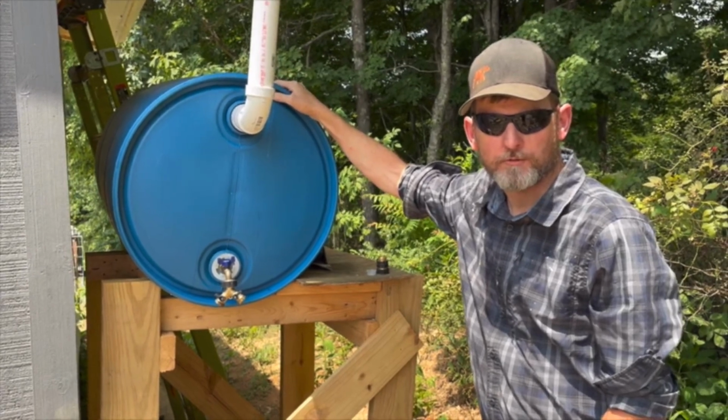We're also using it for flushing the toilet. A power supply is also very important for any home or homestead. There's multiple ways to do this. Some people do nothing but hand tools. That wasn't going to fit our needs and timeline, so we went with a simple option of just getting a generator and having that for power.